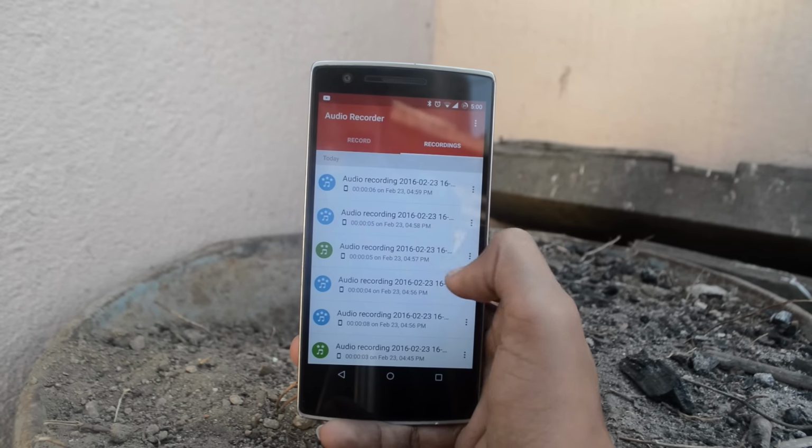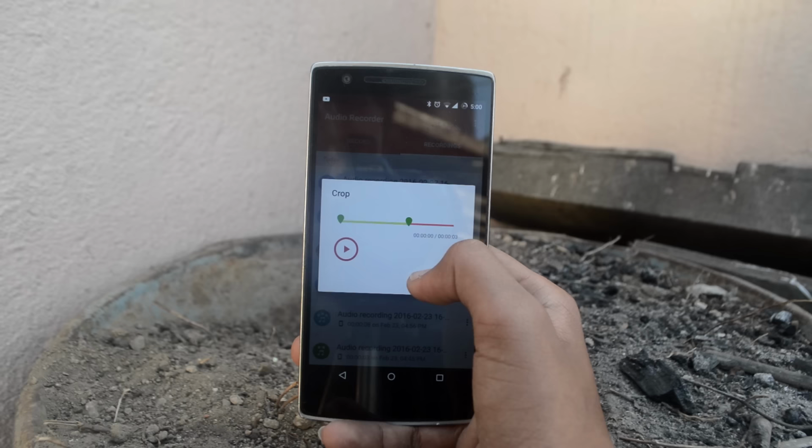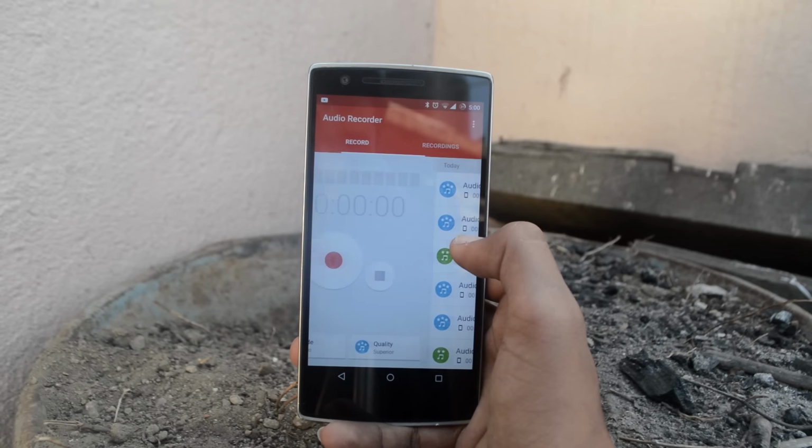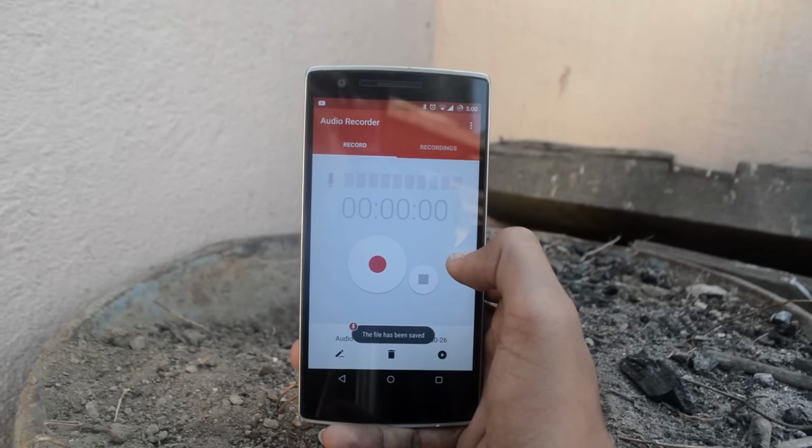It's got modes like stereo and mono with quality options ranging from basic to superior. If your dedicated voiceover microphone stops working for some reason, this can definitely cover you up until you get a new one.